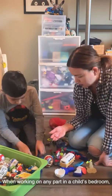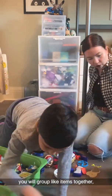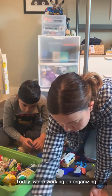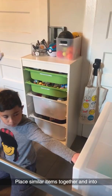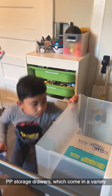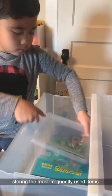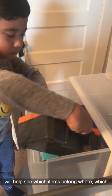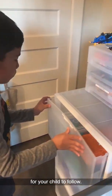When working on any part in your child's bedroom, whether it's clothes or toys, you will group like items together and work through them in categories. Today, we're working on organizing Frankie's toys. Place similar items together and into bigger containers. I'm using MUJI's PP storage drawers, which come in a variety of sizes, but these large ones work great for storing the most frequently used items. Using translucent containers in addition to labels will help see which items belong where, which will make cleanup a lot easier for your child to follow.